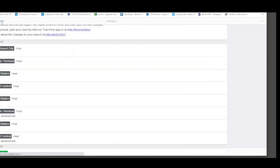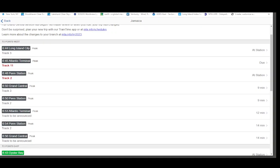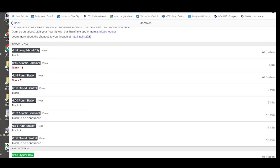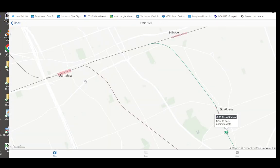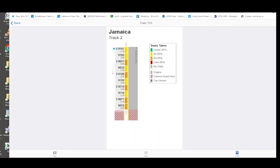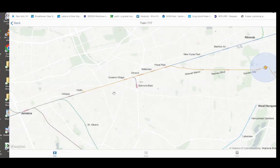We have no information on that, whether that one's crowded or not. Let's look over here. 650 to Penn. This is another, no, this is the one we just looked at. That was the one we just looked at. Here's a 654 to Penn.